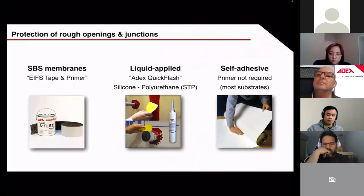like an SBS membrane, it has fabric. We call these EIFS tape. This one is used in conjunction with a primer, much like the way contact cement works. It promotes good adhesion. Then on the far right-hand side, there's self-adhered ones, which do not require the primer. They too have a fabric on them.